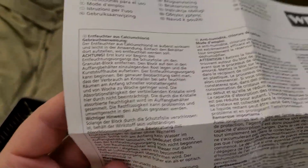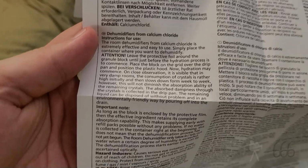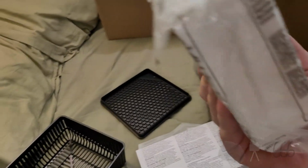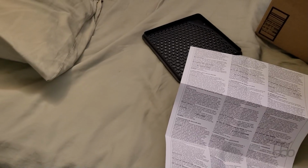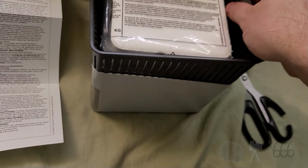All right, so here are the instructions. Seems to be primarily in German, but there is certainly some English. Not quite correct. You can go ahead and pause the video to read that if you wish to do so. So here's a little basket that the block, which you can see here, happens to sit in. The instructions say to leave the protective foil on it until you want to actually use it. So that is precisely what I'm going to do. Now, I don't know if there's only one way to put this in. It looks like there is. So I guess we'll go ahead and we'll throw that in there. And now this thing, I've taken everything out of the base there, should basically be ready to go.